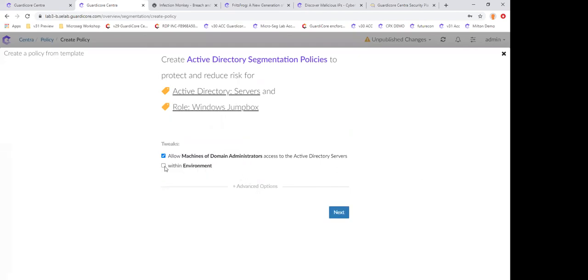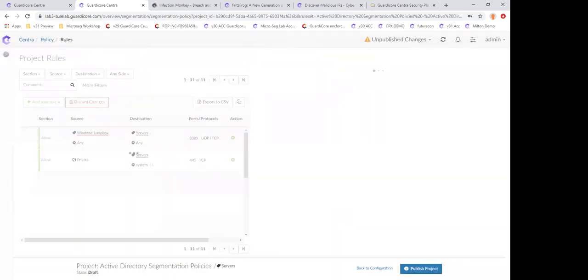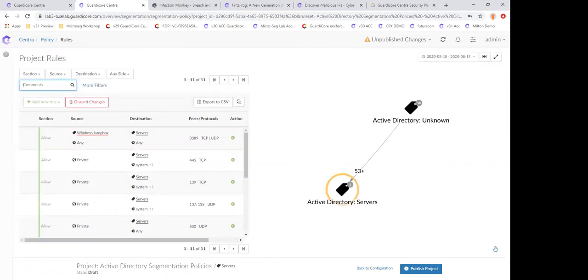And I can say within what environment, do I want to do production, development? I come in here and say, let's include the processes. And so now when I go next here, Guardicore is going to automatically create all the policies to filter Active Directory. We're not just simply saying production servers can talk NetBIOS and Kerberos. We're taking it to the specific system, the SMB server right there.